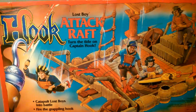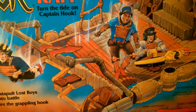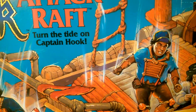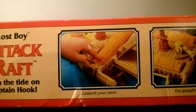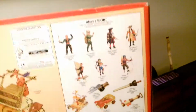So the front box artwork is gorgeous looking. You can see all the features that I'll mention in the back of the box. Turn the tide on Captain Hook. Well said. The sides: catapult your crew, fire grappling hook. This has to be assembled too, by the way.